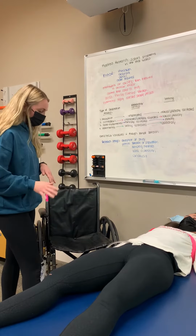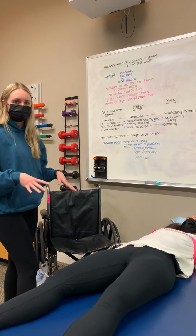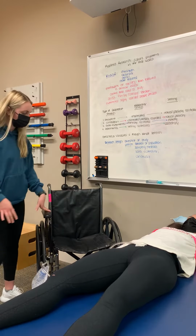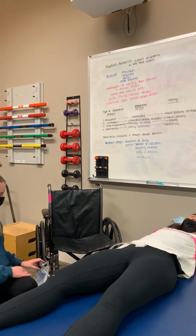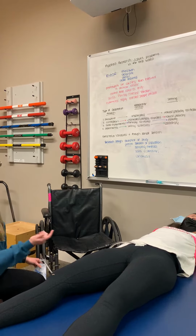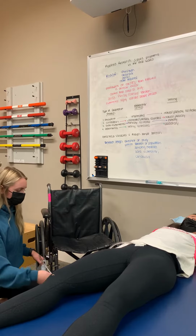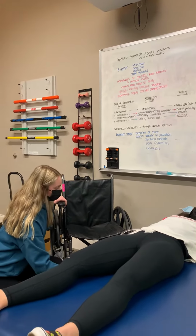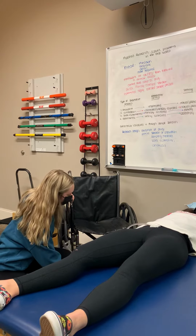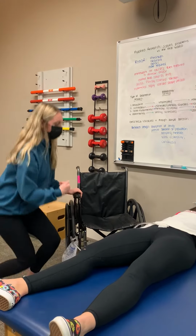So when I come in, I'm going to set up my area first. I've already positioned the wheelchair in here, I locked the brakes, and I'm going to move the catheter over so when she transfers, it doesn't get slid across, I don't have to pick it up. And then the chest tube box, I'm just gonna place over here since she's transferring this way.